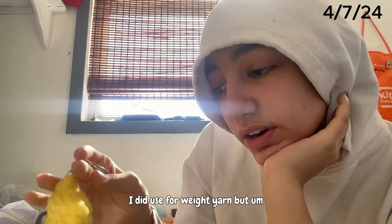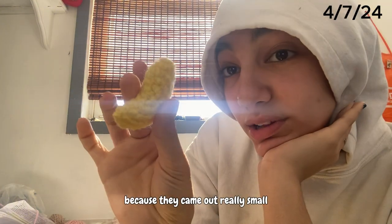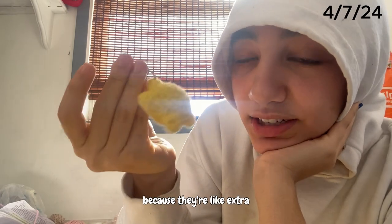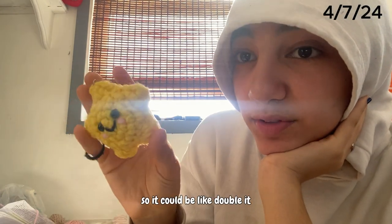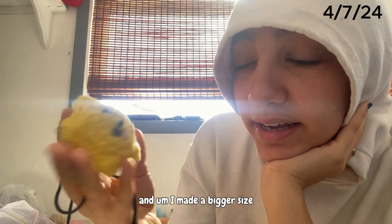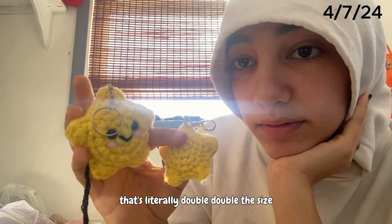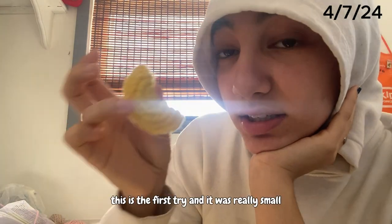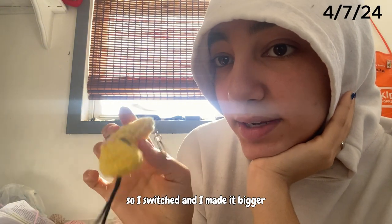I did use 4-weight yarn, but it didn't work the first time because they came out really small. I'm gonna put these in the actual event because they're extra, but they're small. So I folded the 4-weight yarn in half so it could be doubled. And I made a bigger size that's literally double the size. Same thing with the moon as well. This is the first try and it was really small, so I switched and I made it bigger.